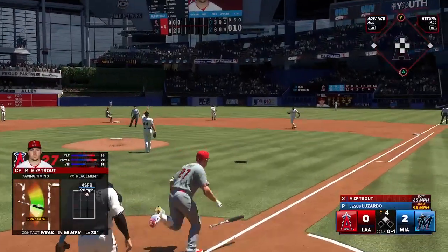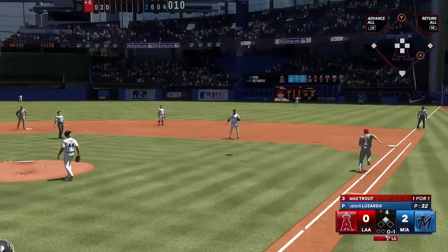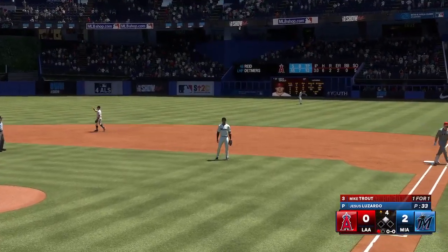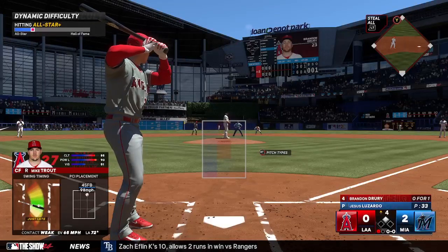This one in the air. Bethancourt moving under this one. Brings it in. One away. That was a good pitch to hit right down the heart of the plate. Had pretty good timing on it. Just got underneath a little bit and popped it up.